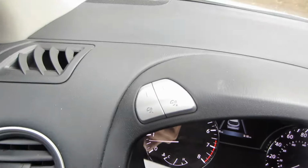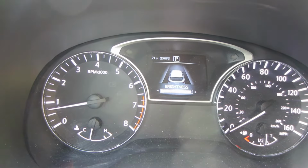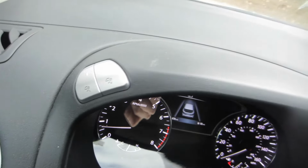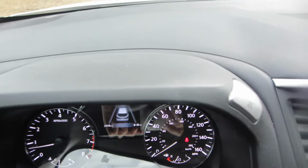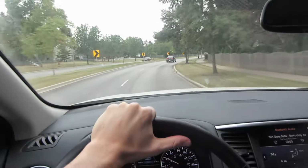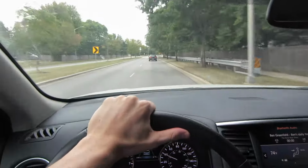Up top, up here, I kind of don't like the location of these, but this changes the brightness setting on the digital screen. And then you have your trip reset button right here. These are a little bit difficult to reach, especially when you're driving, but I guess it's kind of a unique way to do the controls.